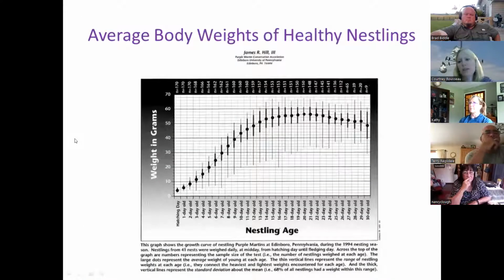So what is the average body weight of a healthy nestling? What should it look like? So earlier we talked about this magic number, 50. So that's a good thing to remember. And if you don't have a gram scale, it's a good thing to invest in. My avian veterinarian told me that a long time ago when I used to raise cetaceans, and I've had one ever since. It's been very useful.